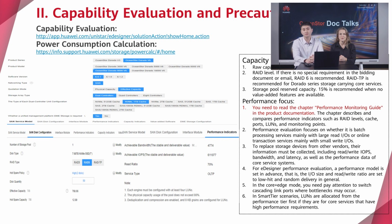Performance evaluation focuses on the following. 1. Read the chapter Performance Monitoring Guide in the product documentation and learn about performance indicators such as RAID levels, cache, ports, LUNs, and monitoring points. 2. Check whether it is batch processing services mainly with large read IOs or online transaction services mainly with small write IOs during performance evaluation. 3. To replace storage devices from other vendors, collect their information including read-write IOPS, bandwidth, and latency, as well as the performance data of the core server systems. 4. For eDesigner performance evaluation, determine a performance model in advance, such as the I/O size, read-write ratio, and hit ratio.